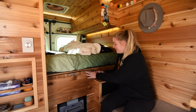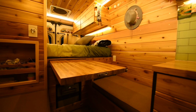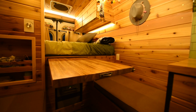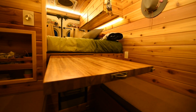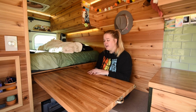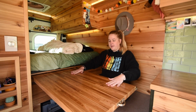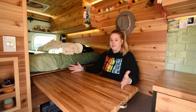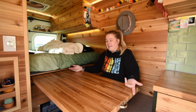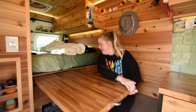Also, this pull-out table is the perfect work spot, as well as dinner table, etc. I can set up my laptop here, have an iPad here, so I can have like a dual monitor setup. There's also room for me to have a mouse, and it's kind of the perfect height for me to work from, which is really important if you are going to be working remote. You still want to be like at least a little ergonomic, so this is my solution to that.